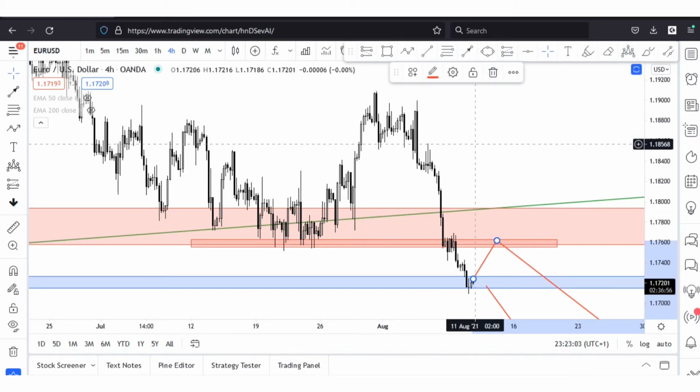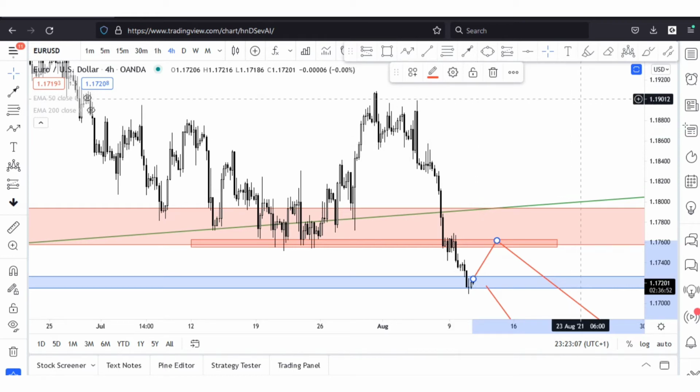So generally, I am bearish on Euro USD as well. So the next pair I'm going to talk about is going to be the GBP USD.